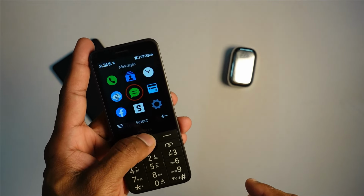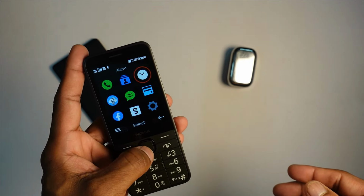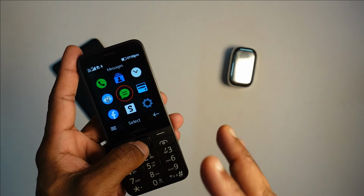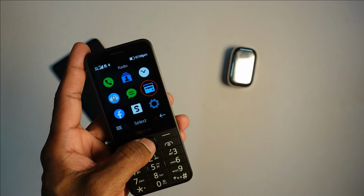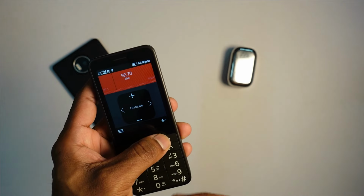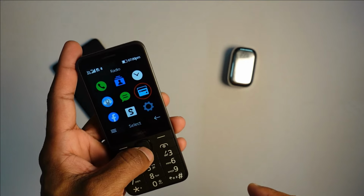Now if you were to look further, you have the standard clock and alarm functions. You have messages with predictive input. The typing experience here is, I would say, okay, I'll talk about that in a bit. The radio here is a wireless FM radio, and you do have a 3.5mm headphone jack. So that's just a brief to show you that you can use it wirelessly, but with the wired option in certain scenarios you can have better reception.